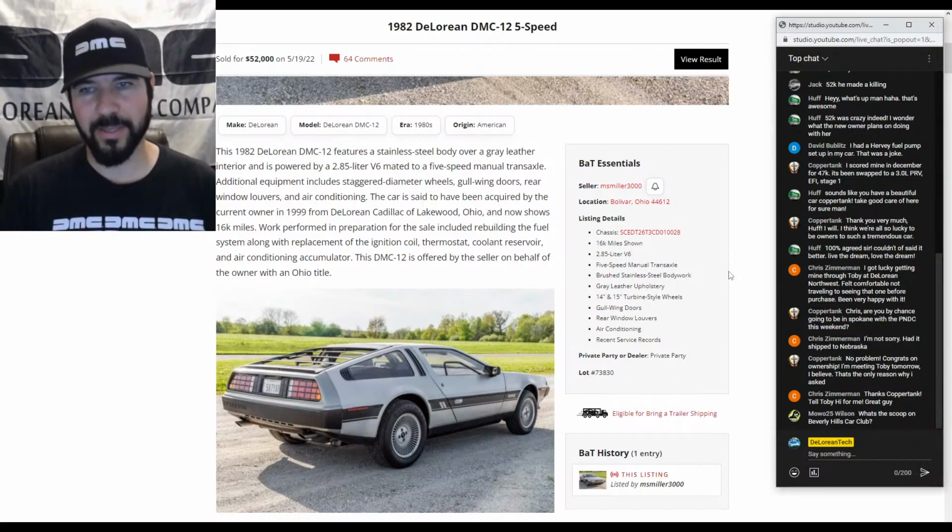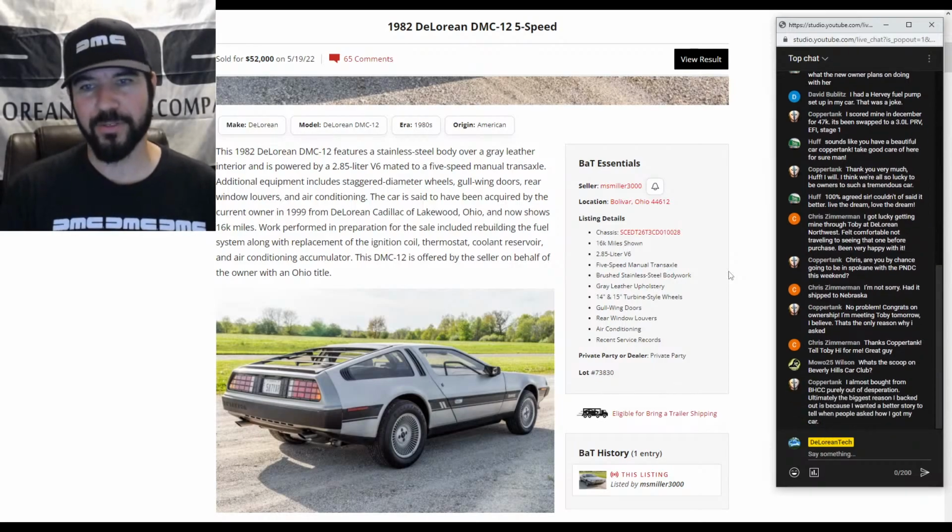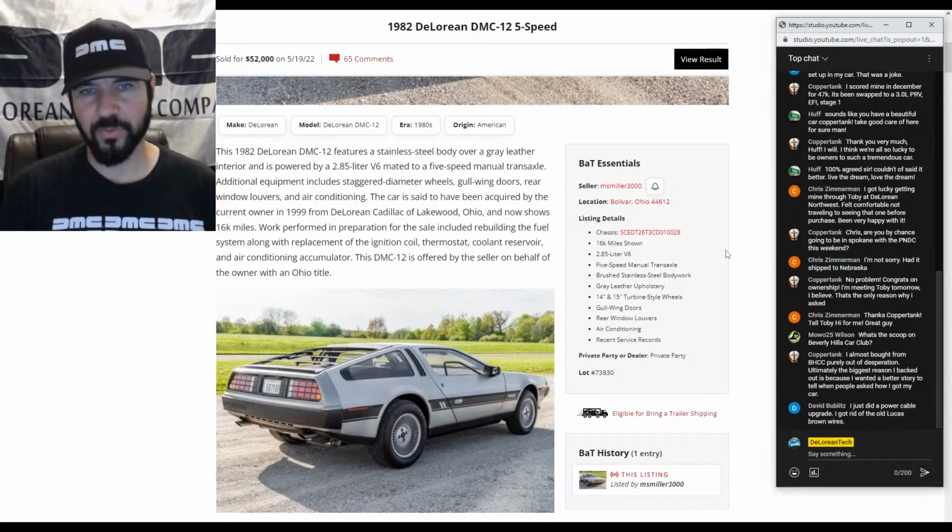A buddy of mine named Tim Angers has an 83 that he bought from Beverly Hills Car Club, but he did it the right way. So he got Danny Botkin involved in the purchase. He sent pictures. He went over to Beverly Hills Car Club, test drove the car, looked at it, and sent photos to Danny. Danny gave it his thumbs up and immediately had it transported to DMC, California for a full restoration. That was a few years ago, but that's really what you would do in a situation like that.